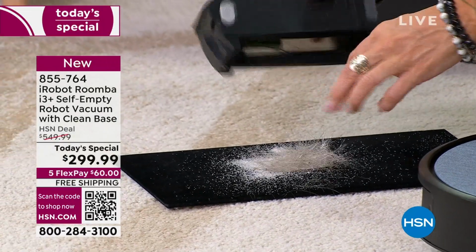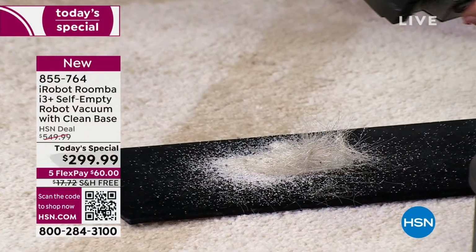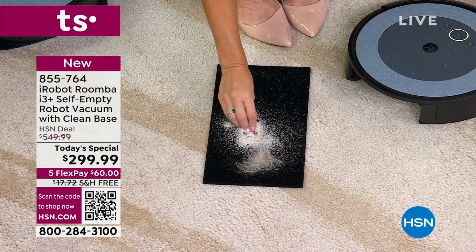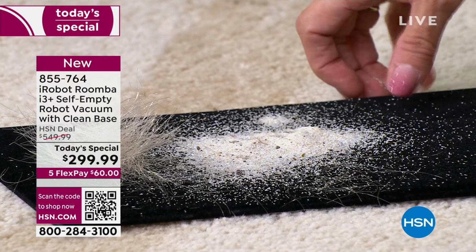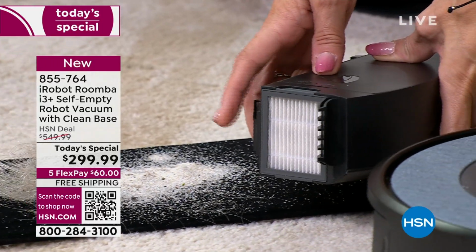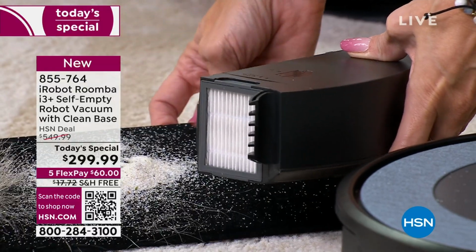This is why pet lovers love it. This is why I love it. 2 dogs that shed, 3 daughters who shed. I get everything. You get the large debris, the pet hair, the human hair, down to the just fine grains of sand. Everything in between. Plus, you're getting a high efficiency filter that is built in. So pet dander, pollen, allergens, gone. You're getting that deep down clean.